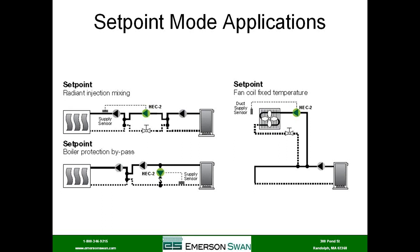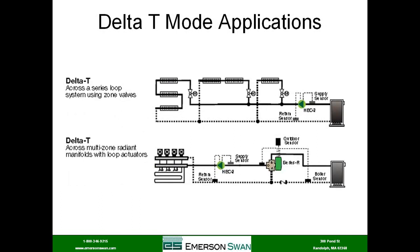We could use it as a boiler bypass, or this is really thinking outside the box, we could put the sensor in the airstream of a fan coil and set that at the temperature that we want the air to be, and now the pump is going to vary its speed and change the flow of the water going through the coil to match that air temperature. So you can do a lot. The set point doesn't care what the medium is. All it's looking for is temperature. Of course, in the delta T mode, the idea here is, again, radiant or zone valves.